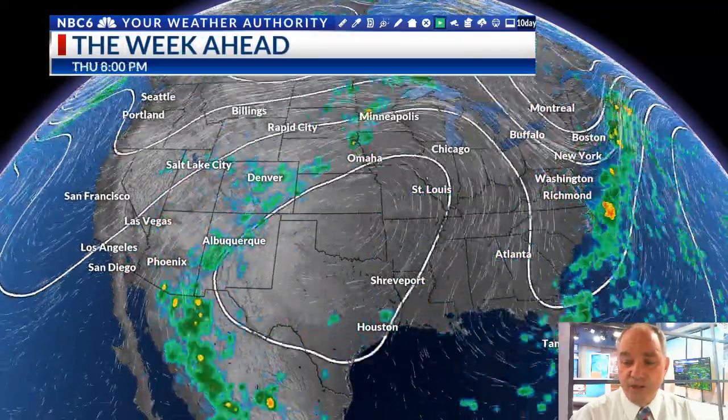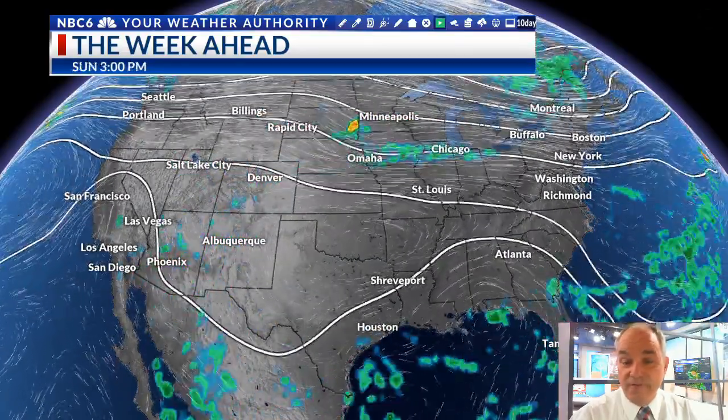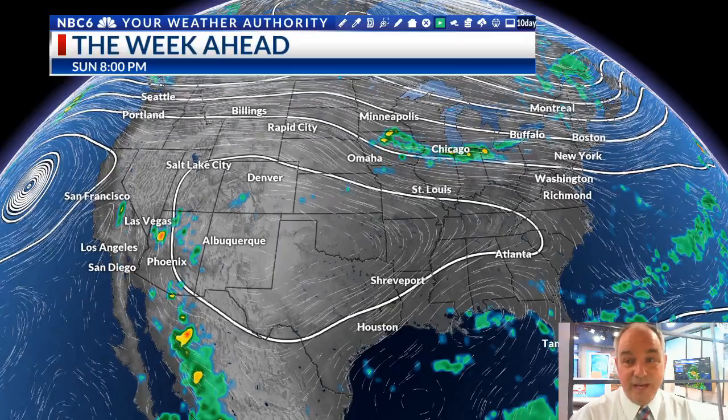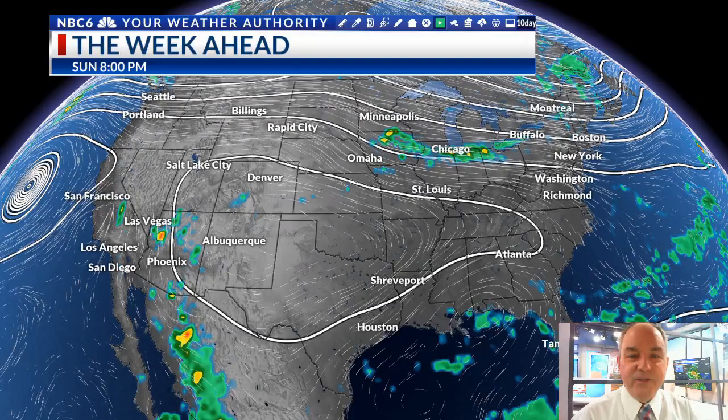Upper level high pressure builds back into the plains, and that is going to shut off any rainfall chances across the area probably through next weekend, actually Labor Day weekend, maybe the middle of next week before we see that chance of rain return. So your 10-day forecast does look like this.